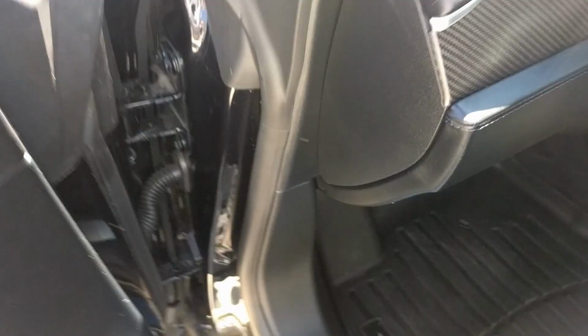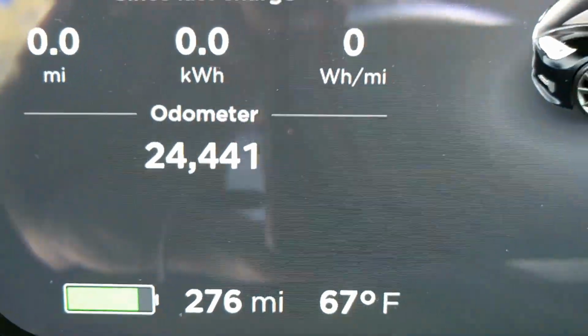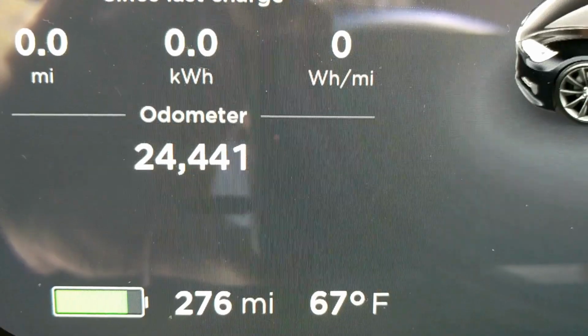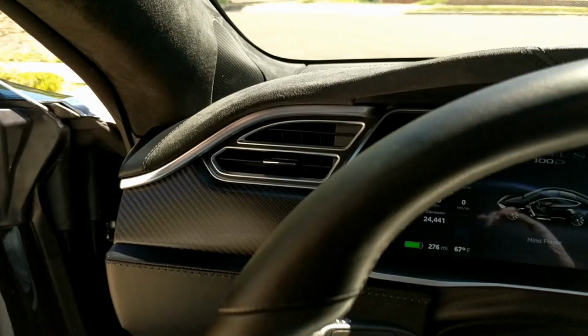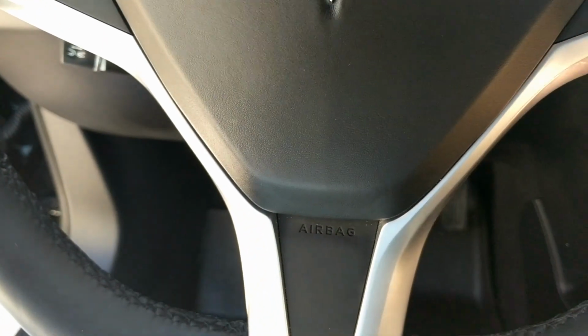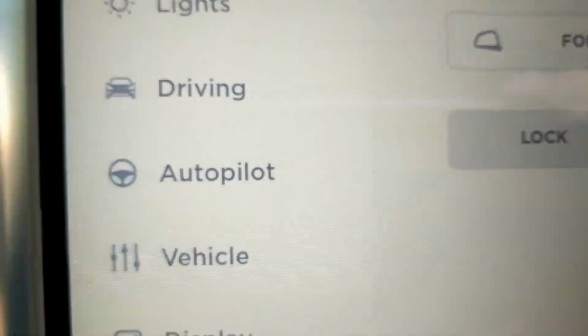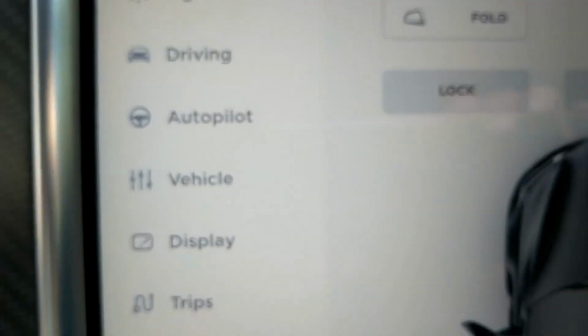And this Tesla does have autopilot, which I will be able to prove to you in a moment. Let's get a look at the odometer first. 24,441 miles. That's 24,441. Get a look at the, there it is, autopilot.